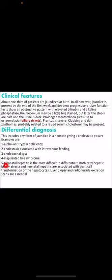And the fifth differential diagnosis is neonatal hepatitis, which is the most difficult one to differentiate from extrahepatic biliary atresia, because both extrahepatic biliary atresia and neonatal hepatitis are associated with giant cell transformation of the hepatocytes. And the only way to differentiate both is by taking a liver biopsy.